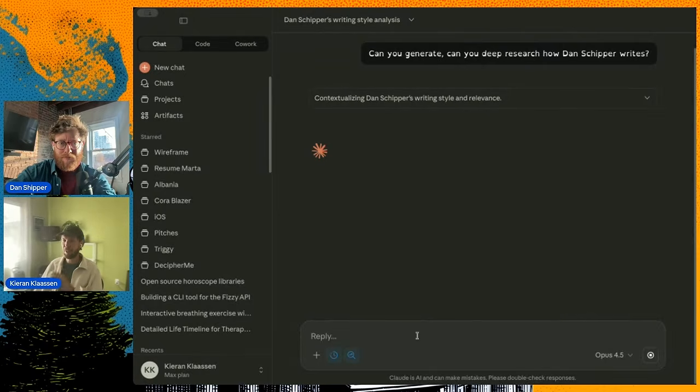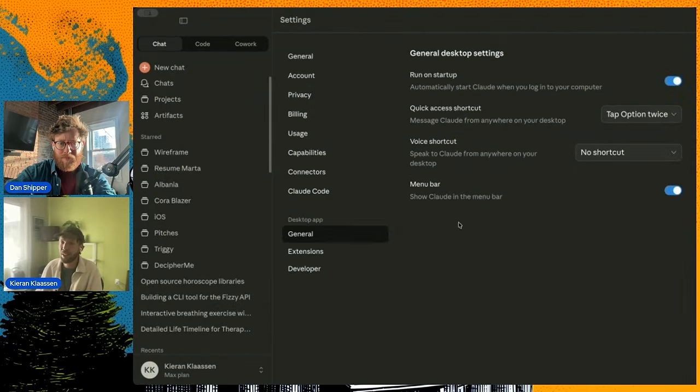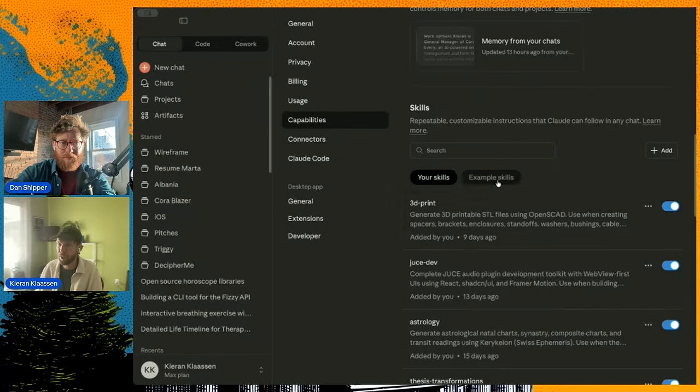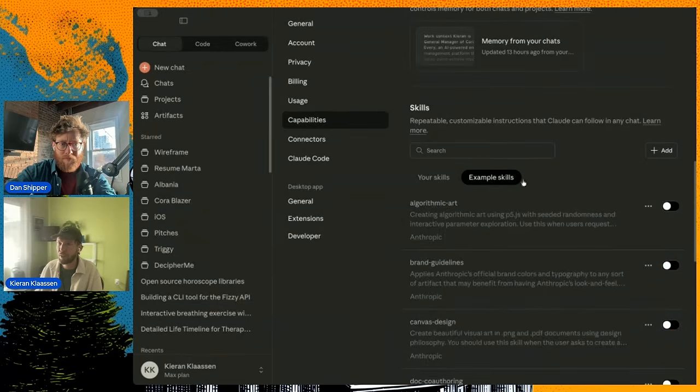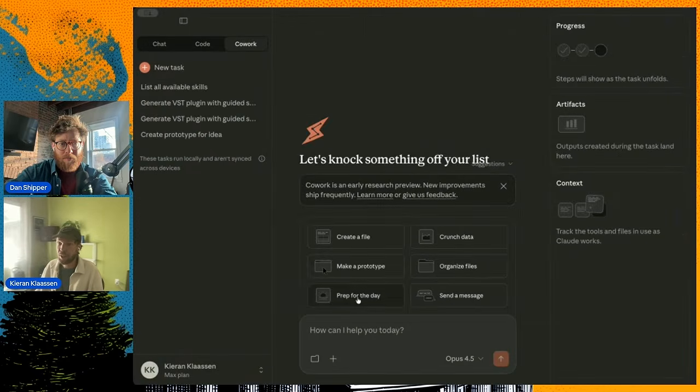And then I say, can you create a skill for this? So I'll just fake do this, but then I create a skill for this, and there is this thing in Claude in capabilities that you can enable, which is really cool, the example skills. So you go to capabilities, example skills, and there's a skill creator from Anthropic. If you enable this, after you did deep research or anything, you can say, create a skill out of this. Obviously, you can do that here as well. So you can do research in Cowork and create a skill out of this, and it will be loaded inside here.